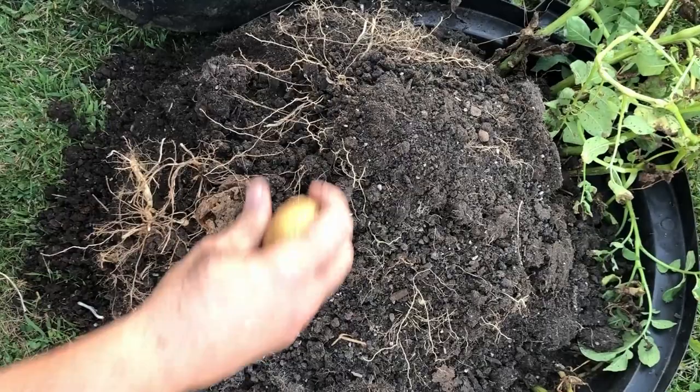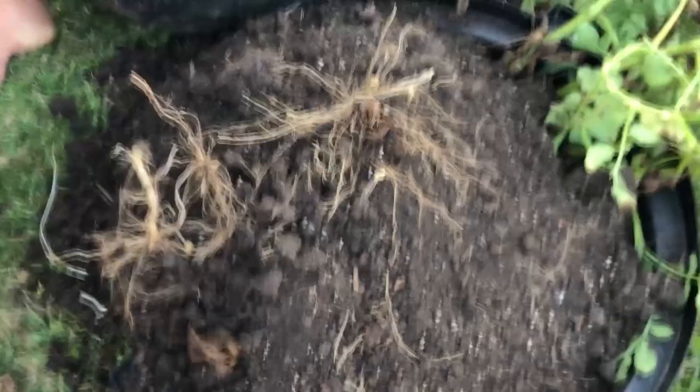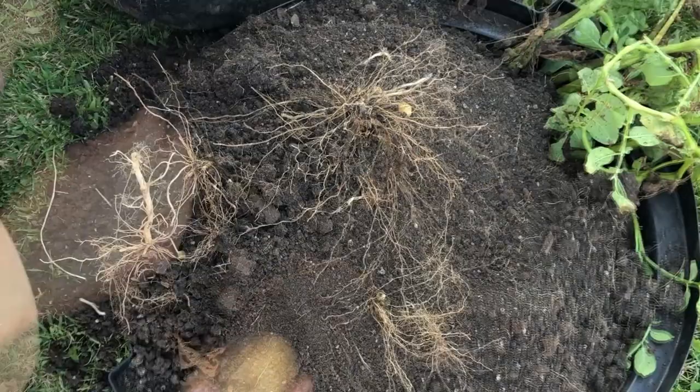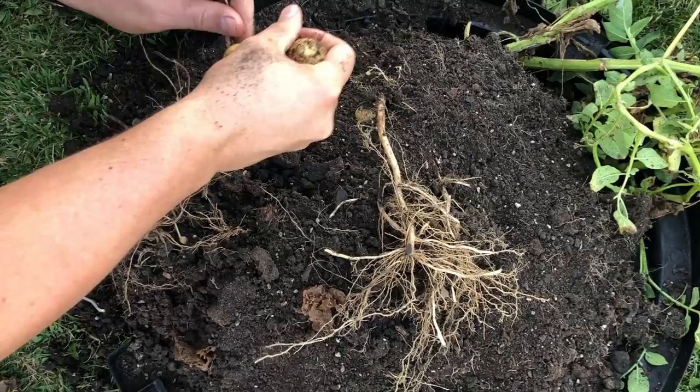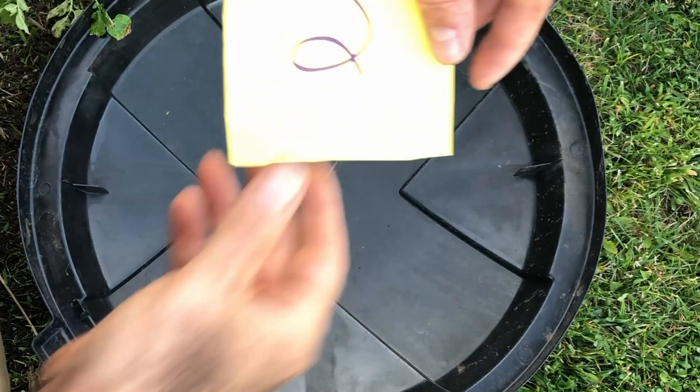Well, that's nicer. So what we're seeing here is definitely better than the previous containers, but is it really as much as we'd like? So again, it goes back to how can we improve this in the future? What do we need to keep a closer eye on to make it better? So that's clearly a better harvest than anything we got in the smaller containers. Still not a huge harvest, but it's much, much better. So this is number one, 43. Grow bag number two.